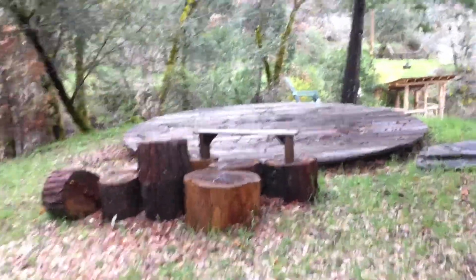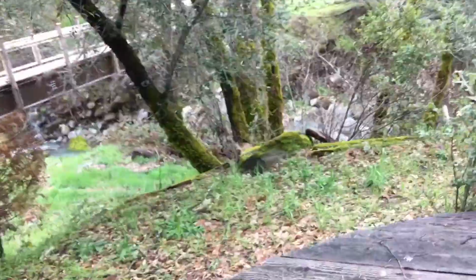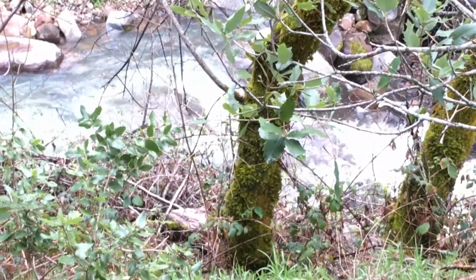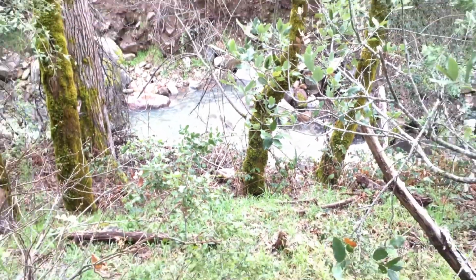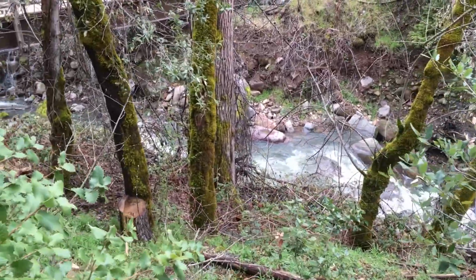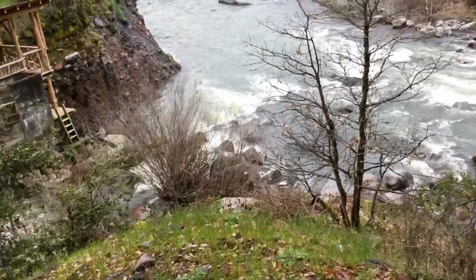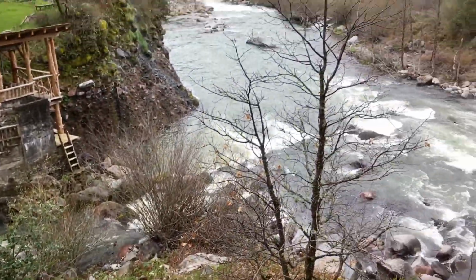This is a nice little zone here where I do yoga sometimes. This is the yoga deck, we call it. This is a nice round deck right next to the bridge where the creek comes in. It's hard to see from up here, but there is a raging creek down there. And it comes in. That's called Indian Springs Creek, and there we go. And it comes out here to join the big river. That's why it's called the confluence. Standing right here at the confluence of the creek and the river.